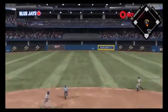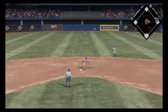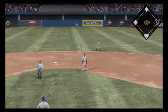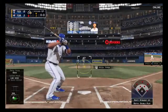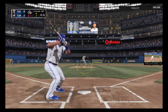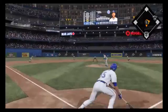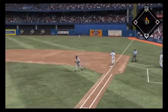Line drive to center field. Solid base hit for him, his first of the afternoon. Russell Martin takes his first shot here with a runner at first now and 1 away. Russell Martin. Chopped weakly to the left. Fielded cleanly. Throw on to first for out number 2.